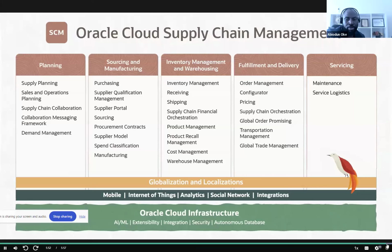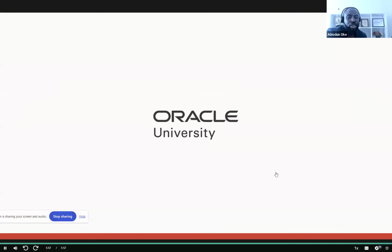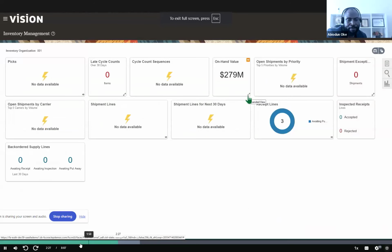And that concludes our supply chain management tool. I had the demo of the system now. A full page of pertinent metrics and key performance indicators.